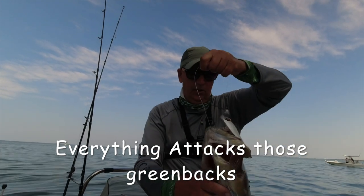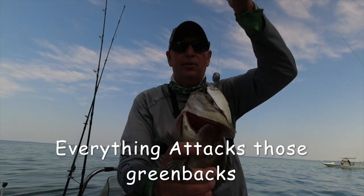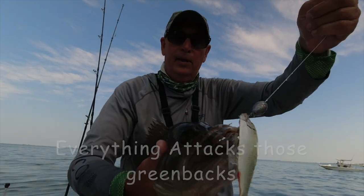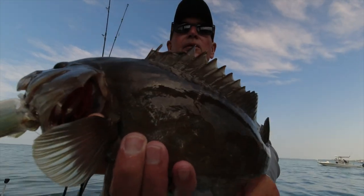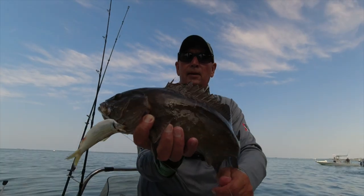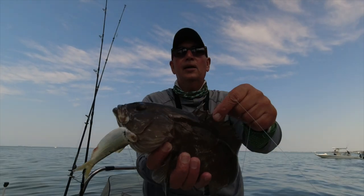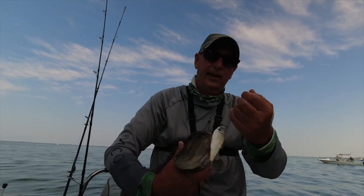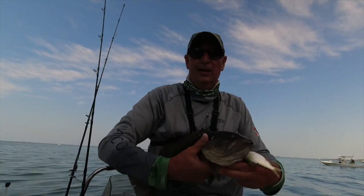So here he is. Look at it, hit the greenback. See that? Right on a knocker rig. Gag grouper. Look at that. Look how scraped up he is from the rock. All scraped up. You know what? Looks like it might be the same guy I caught the other day almost. But look at that. Gag grouper.